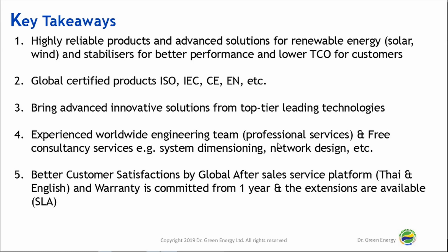And for the key takeaway, we provide highly reliable products and also advanced solutions for renewable energy, for solar and wind turbine as well, and also for the stabilizer, where all the solutions lower the TCO or save your investment money, because you don't need to buy many boxes and many parts. If you need to buy more parts, more cable, that means you have to pay more money, and also there are risks of interconnection on every single box, also risks on the system.